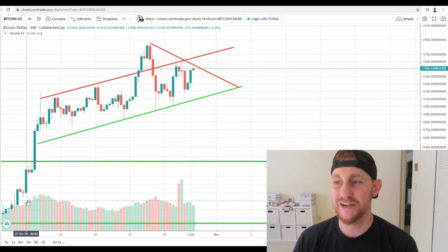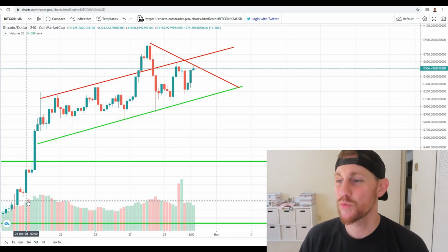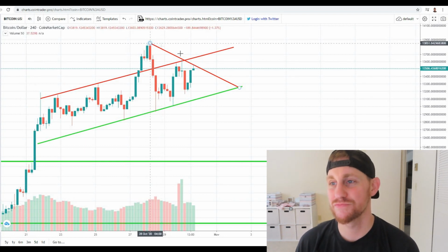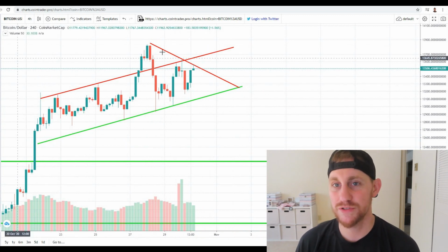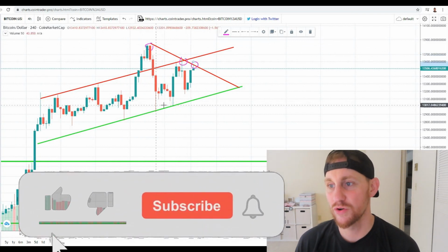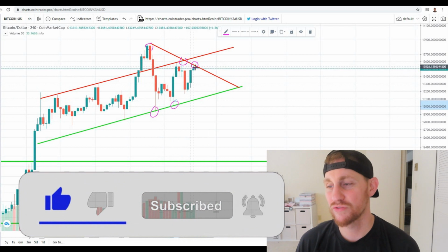As we jump right on into the 4-hour chart for Bitcoin, as you guys can see, we're in two patterns at the moment on the 4-hour. We are currently in the symmetrical triangle. If you look at this red line going straight down here and this green line going straight up here, right? We've got multiple touches on the top of this triangle, right? Multiple wicks and multiple touches on the bottom of this triangle. We're getting rejected at the triangle right now.